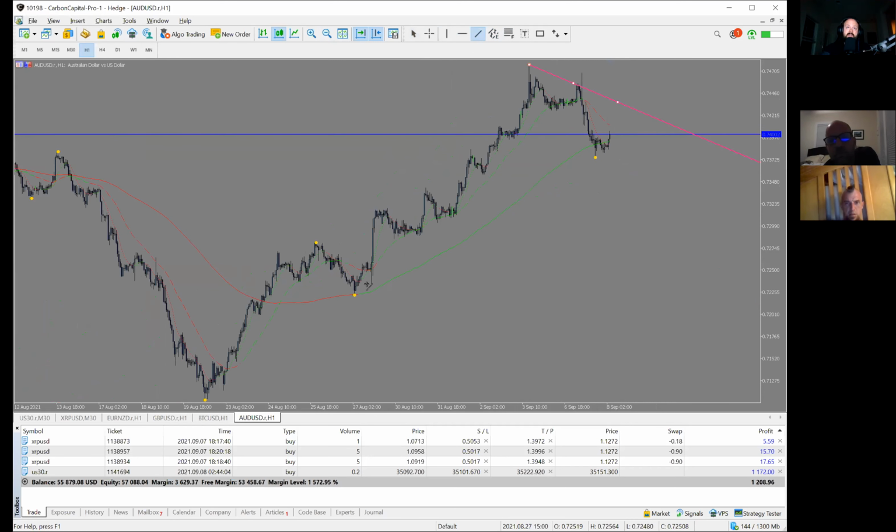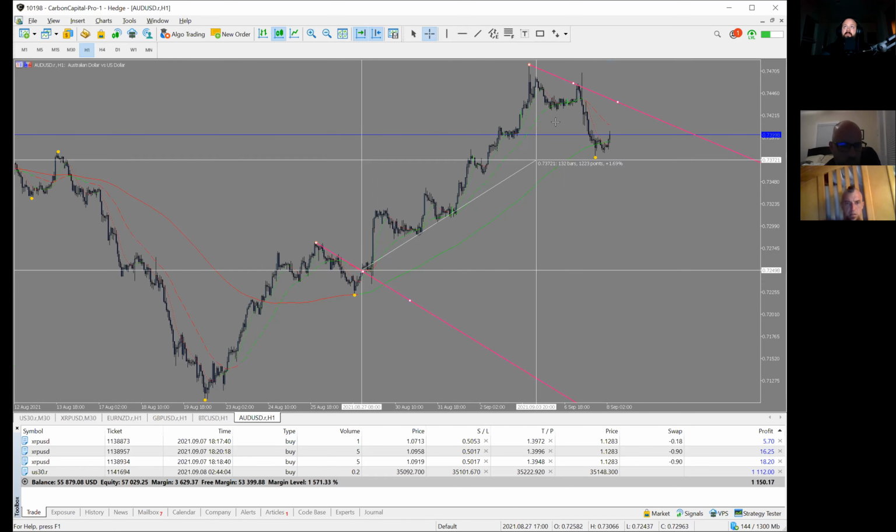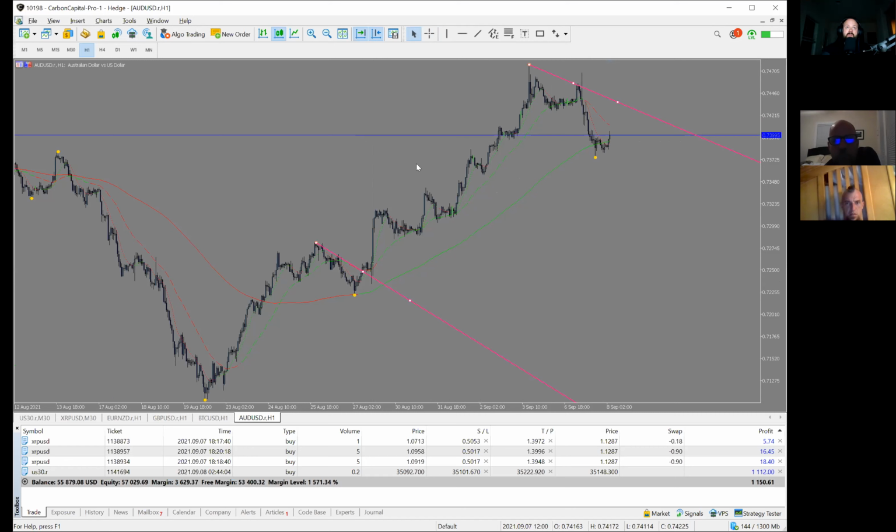I just love sells. Right there's a perfect buy opportunity, by the way. That swing high when you got that swing low, look how clean that sucker broke. You had drawdown of nothing, 15 pips, and shot up to 151 pips.